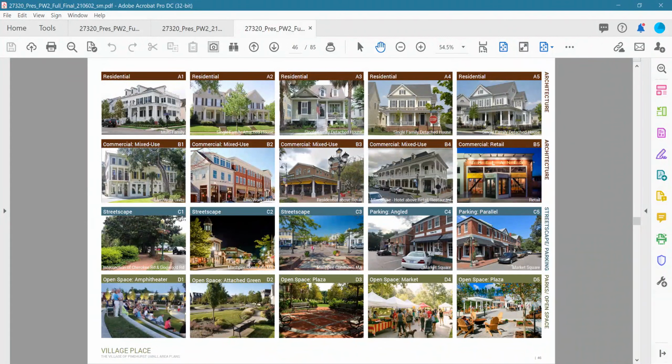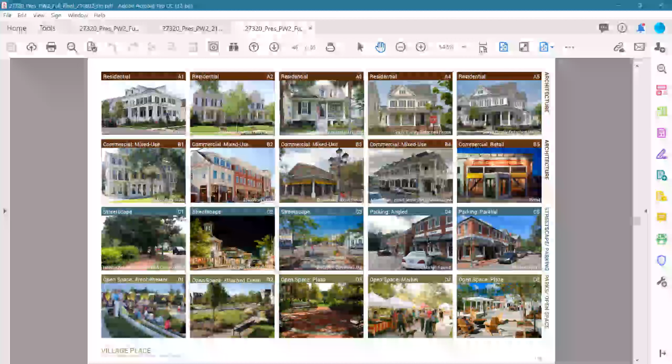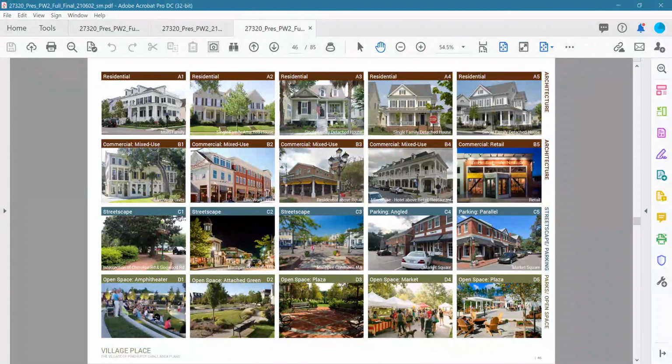Parking will be accommodated either in parallel parking, angled parking, and also in surface parking lots that are relegated to the rear and sides of buildings rather than in front of buildings. We looked at other precedent images on open space that looked at the amphitheater, some attached greens, corner plazas, what could happen for art festivals in the evening, and where people can gather in plazas. And all of these you'll be able to give your input on in the breakout session.